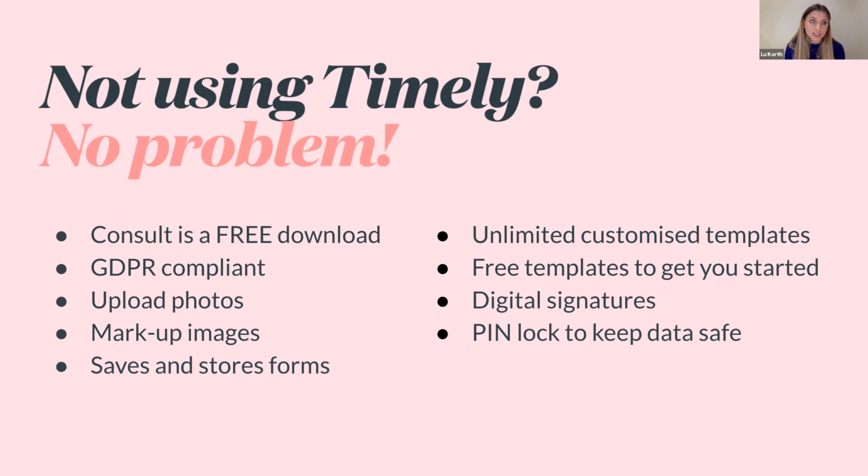So marking up images. You can save and store the forms in the app or on your phone or device. You also can create an unlimited number of templates, so you can create as many as you like. And you do get to use those industry expert created templates when you do start, if you're needing a bit of a hand and aren't too sure where to begin. Those are there for you.